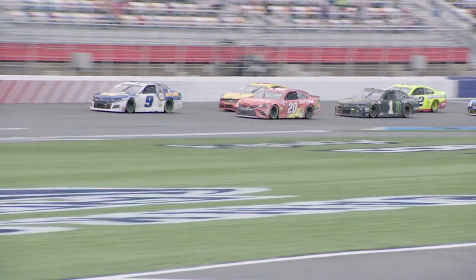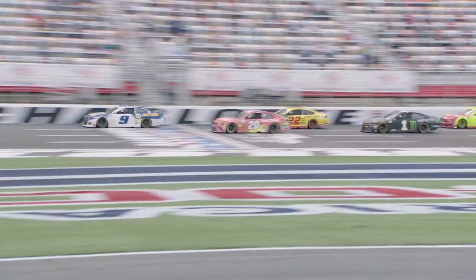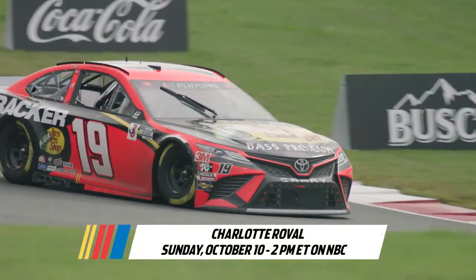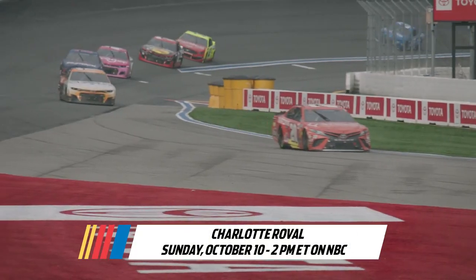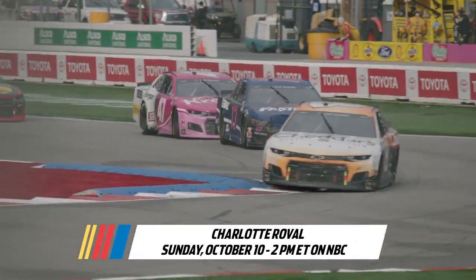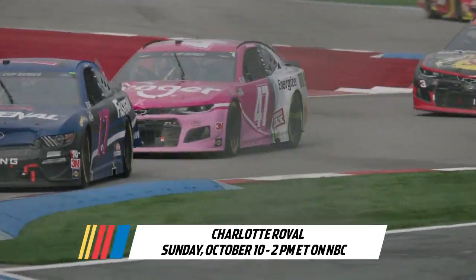All right, I just hope we see these two guys battling it out in Phoenix. It's been a heck of a battle all year long. It's only right that it gets to continue. But before we get to the next round, we face eliminations here at the Roval. It is the elimination race, a gateway to the round of 8, the Charlotte Roval, 2 p.m. Eastern time on NBC this Sunday.